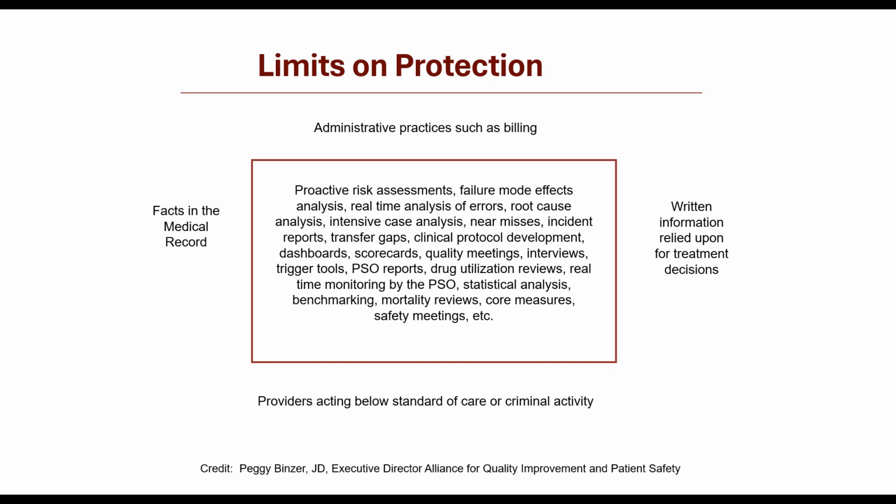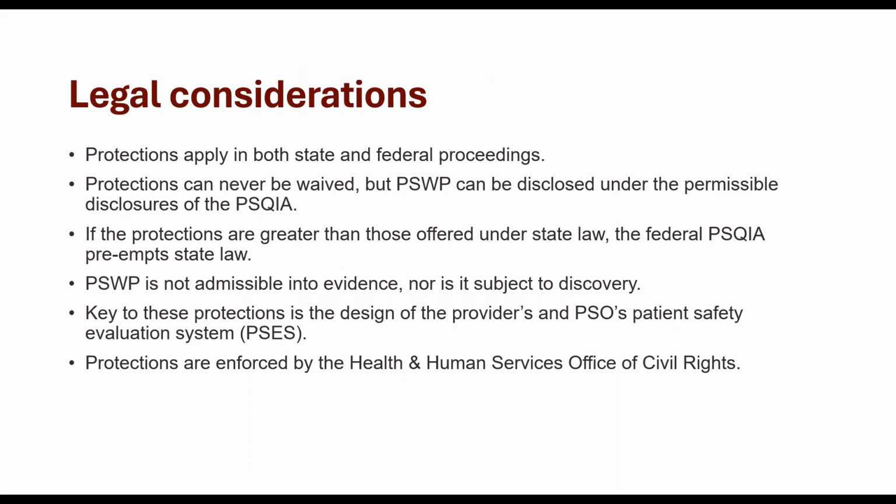Okay, thank you. So just to sum up some of the legal considerations, these protections apply in both state and federal proceedings. Peer review statutes vary by state, and some states have very strong peer review statutes, and some of them are not as strong. This is a federal sovereign protection over and above the state statutes. You can't waive these protections. So the protections attach to the information, not to a person. So the information itself is protected, patient safety work product, but it can be disclosed under the permissible disclosures features of the Patient Safety and Quality Improvement Act.